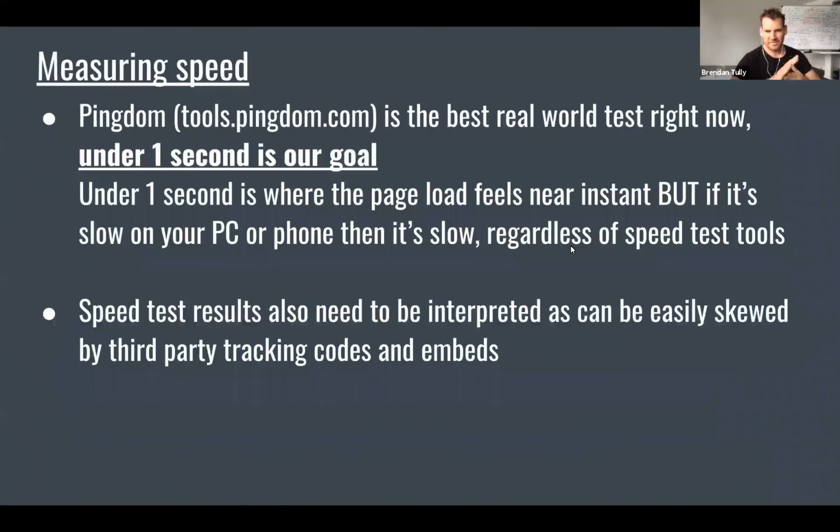So the results always need to be interpreted. They're never going to be black and white. They'll always move up and down. And actually, in one of the live examples I have at the end, the speed test I ran yesterday is different to what I have today. So we'll talk about that as well.